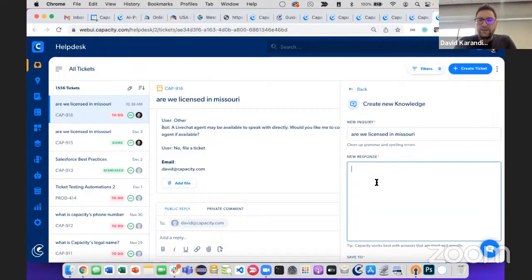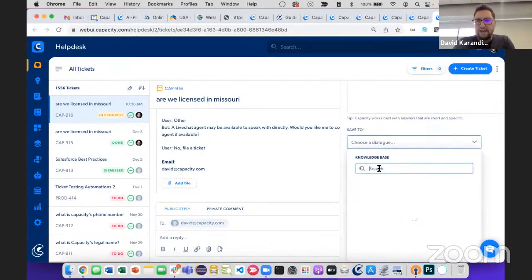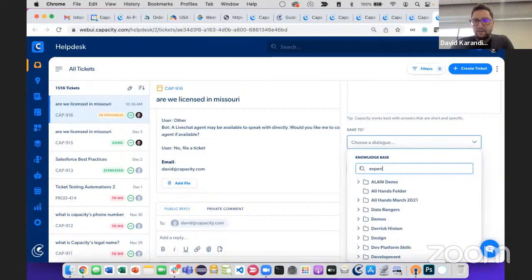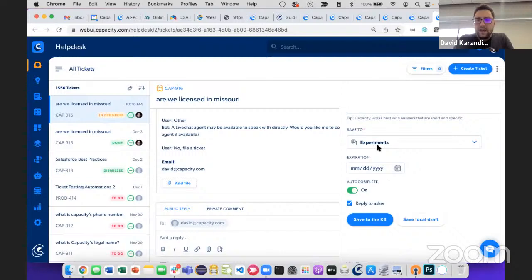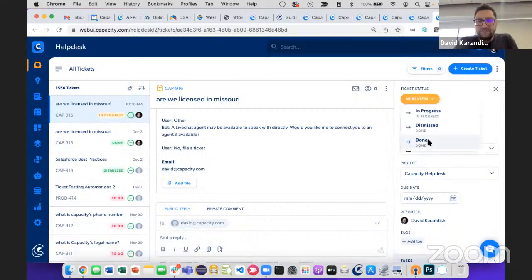So I'm going to create new knowledge, and I'll say, we are licensed in Missouri. I'll scroll down, save this out to my experiments dialog where I keep my demos. I'll hit reply to asker so we can automatically do that. I'll hit save to the knowledge base. And now we'll flip this over. We can set this to review, or we could even set it right over to done.